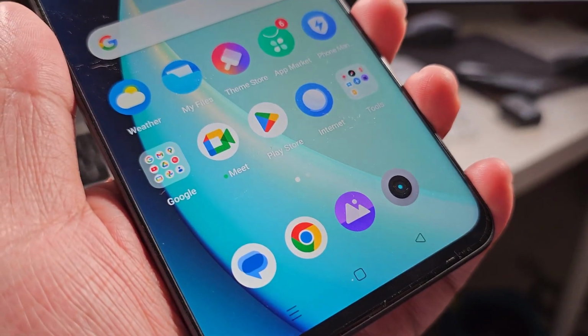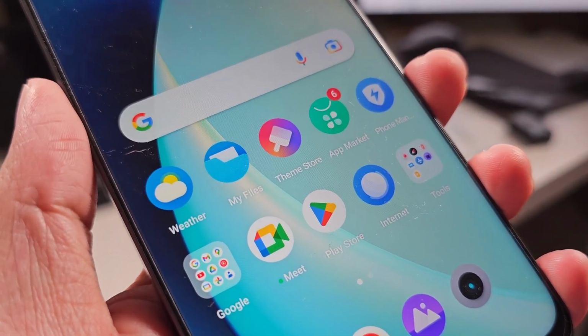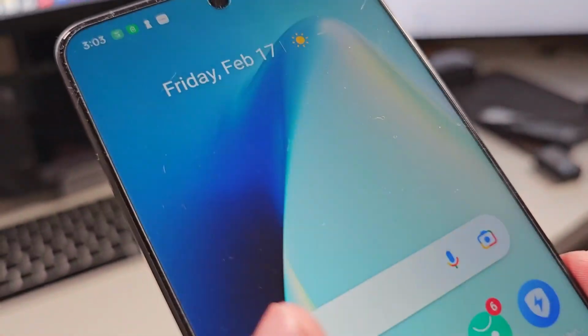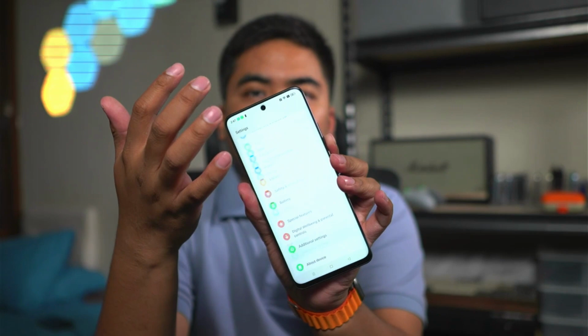You're really into getting the full experience ng smartphone na to. So, kamusta nga ba dito si Realme 10 Pro 5G? For the software naman, sobrang smooth naman.